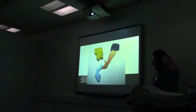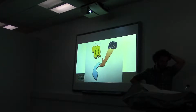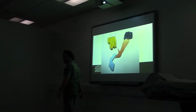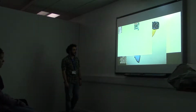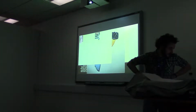The yellow and black hand references someone's jumper. The drawing behind it references someone's jumper. And the blue, I think, is someone wearing some denim jeans. But every shape is a hand. Not only was it about hands, but it was also about processes as well.